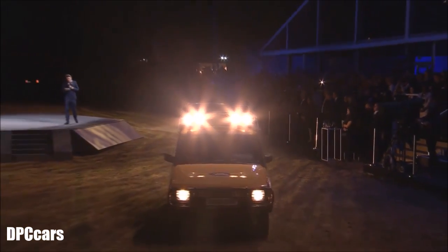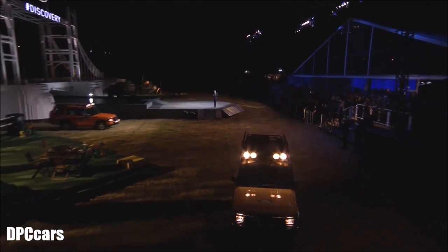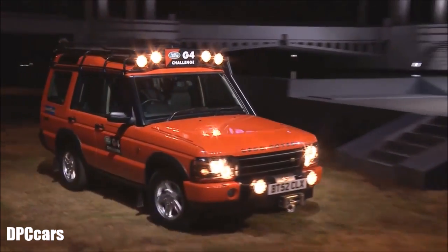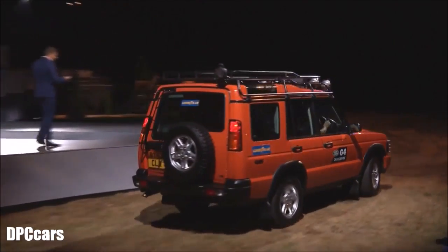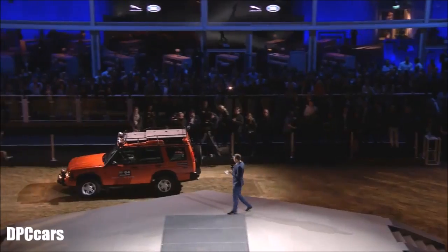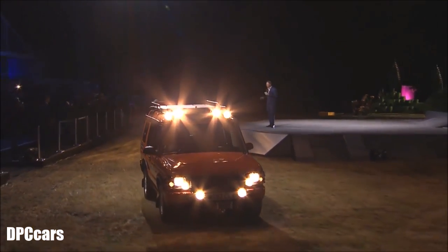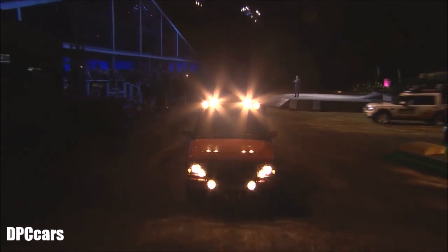Then how about the G4 Challenge Discovery 2? Look at the orange on this. Wow. This was the spiritual successor to the Camel Trophy. The first event was held in 2003 and took place in 4 different time zones: Eastern USA, South Africa, Australia, and Western USA, and that was for the seriously tough, and we all know the seriously tough drive those. And how about this?